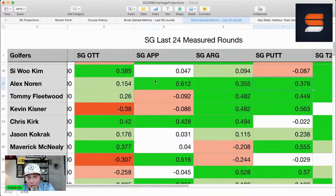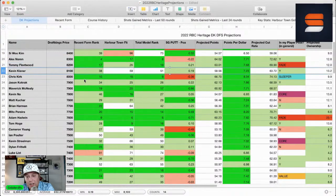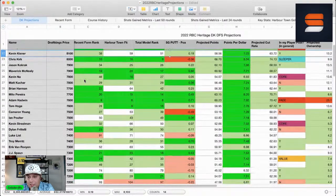But usually the putter is what's carrying him. Usually he's gaining a ton of strokes with the putter, but it's been the ball striking. And that's what I love about Alex Noren. He's somebody who also feels like a win is coming soon. And it's been a long-term thing and a short-term thing for an Alex Noren. So just a lot of positive signs for him going forward.